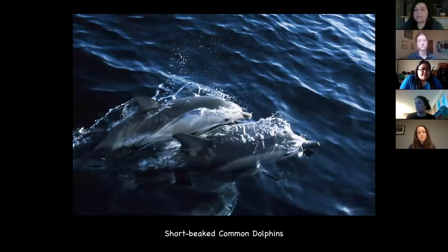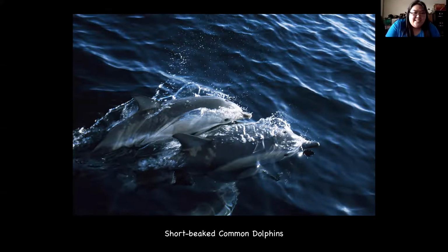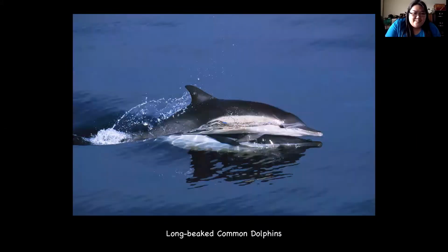Then there's actually 2 types of common dolphins. They're the short-beaked and the long-beaked. So this is the short one, and this is the long one. So they look really similar. And usually we can't really tell in the field until we take the pictures, put it on the computer and look at it to make sure, oh, okay, which one is it? But at one point they thought this was a single species, but the 2 species differ slightly in size, appearance, and then their habitat preference.